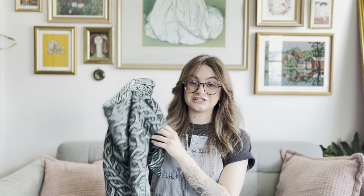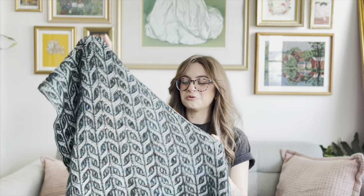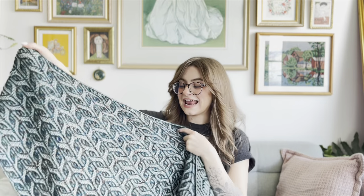And I went straight from all about that brioche into this, which was a bit of a leap in terms of like brioche skills. I did cry a couple times trying to figure this one out, but once I did, the sense of accomplishment was amazing and I love the finished outcome. This is definitely one of my favorite knits of all time in my closet and it's one that I really, really do want to knit again. I just haven't had enough time to like put aside to sit and concentrate on it.